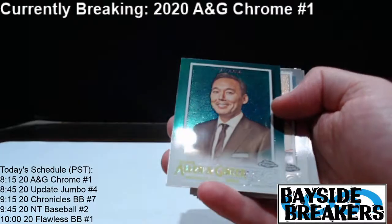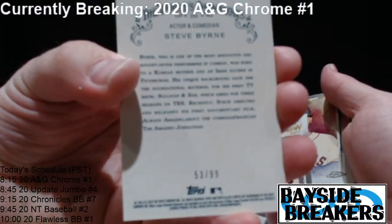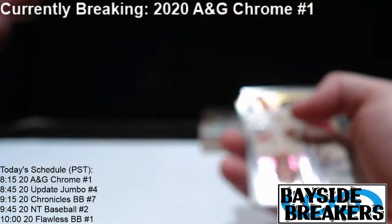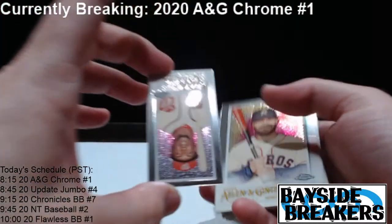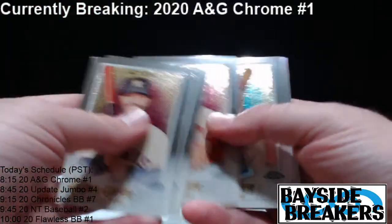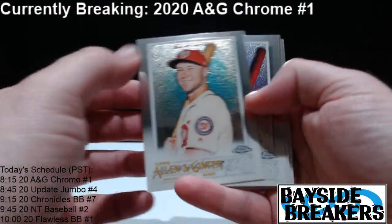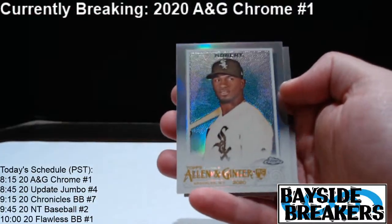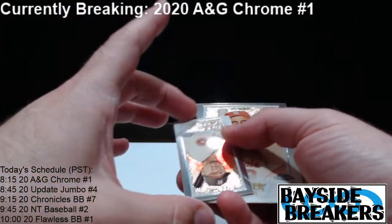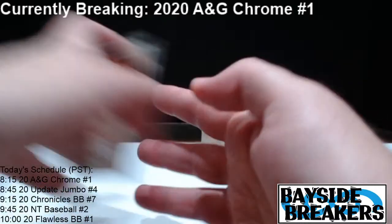Green Parallel, going to the none spot. This is Byrne. Steve Byrne, actor, comedian. Number 99 on the Steve Byrne Green Parallel. Victor Robles. Booming Cities, Seattle. We got a refractor of Luis Robert for the Sox. That's a mini of Yuli Gurriel. There's Joe Torre rounding out that half.